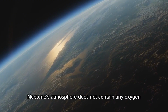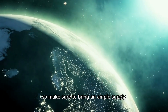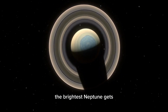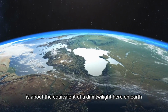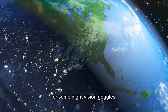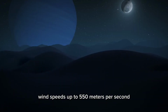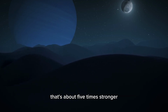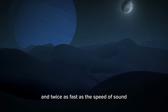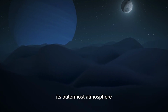Unlike Earth, Neptune's atmosphere does not contain any oxygen, so make sure to bring an ample supply to breathe easy. With very little sunlight, the brightest Neptune gets is about the equivalent of a dim twilight here on Earth. So also be sure to pack a light source or some night vision goggles. Be prepared to brace yourself for wind speeds up to 550 meters per second. That's about 5 times stronger than the harshest gusts here on Earth, and twice as fast as the speed of sound as you pass through Neptune's exosphere, its outermost atmosphere.